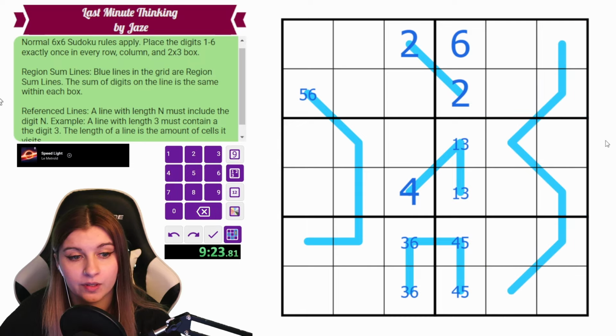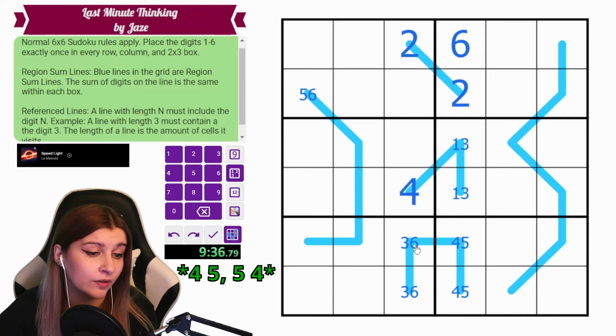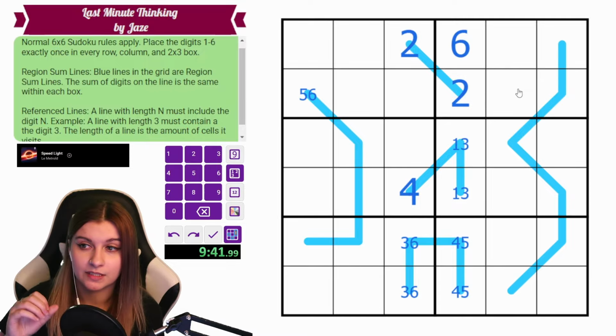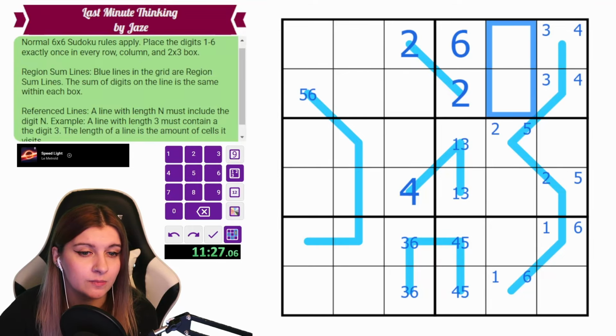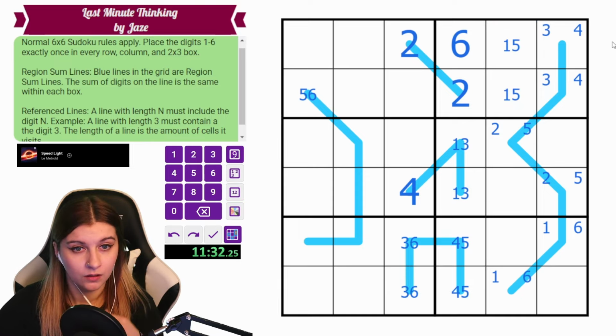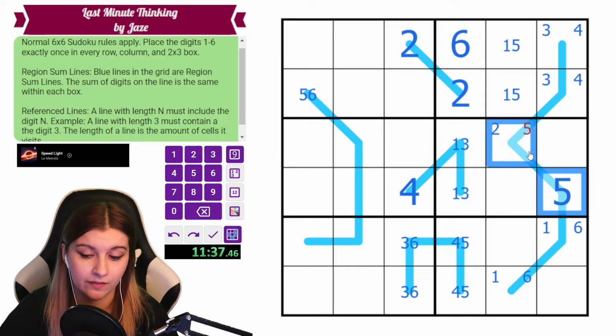So, do I need to revisit anything else? Like, theoretically, this could be 4-5-4-5 if we didn't have a 4 here. We might have made some mistakes along the way. Let's just go along and see what happens. If we have 2-6 and 3-4 here, that means this is going to be 1-5. And then if there's a 5 here, that means the 5 would have to go here along this line, and this would have to be a 2.